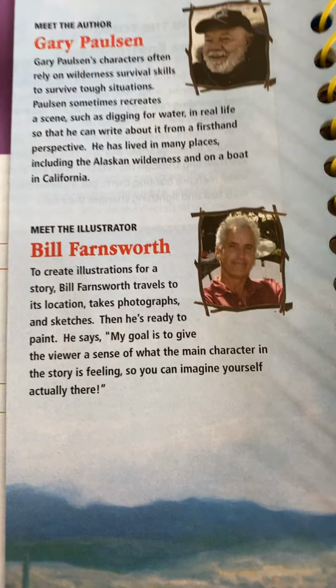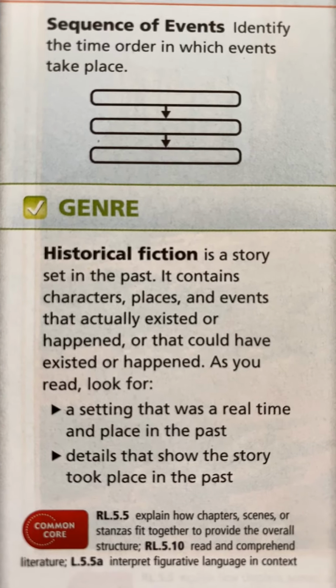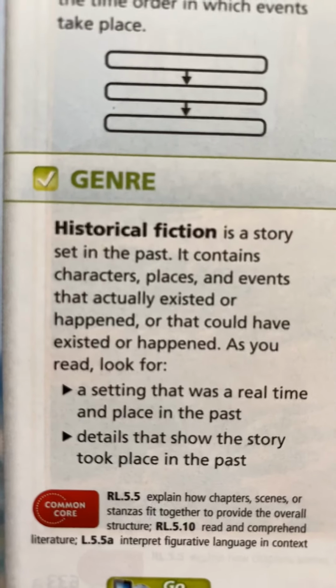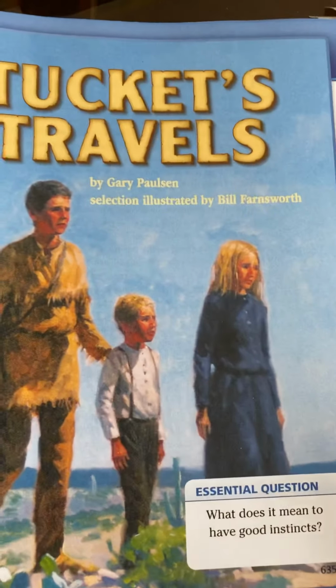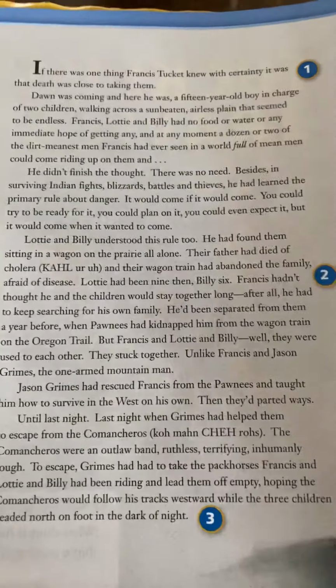All right. So today we're reading a historical fiction piece. It says historical fiction is a story set in the past. It may contain characters, places, and events that actually existed or happened. As you read, look for a setting that was a real time and place in the past, and then details that show how the story took place in the past. So as I'm reading, you're going to notice there might be some going back in time to remember something. So it could be a flashback, which is when people think about what happened in their past.